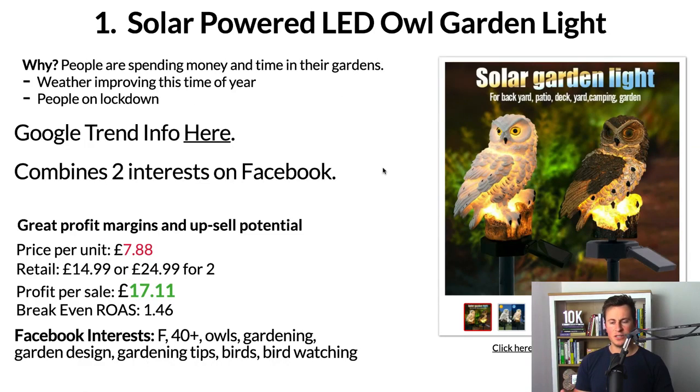The next point, which is really important, is the fact that products like this combine 2 particular interests on Facebook. When a product combines more than one interest, then that product becomes more relevant and more specific to your audience. And the more specific you can be on Facebook, the greater success you're going to have. So essentially, we're not just targeting people who have an interest in their garden, but we're also targeting people who have an interest in their owls. So when they see this light, they feel like this product has been specifically made for them, they can't resist it, and they have to impulse buy it there and then.